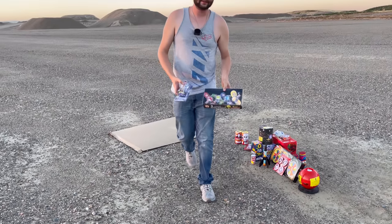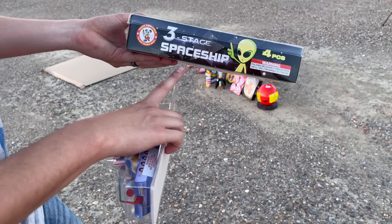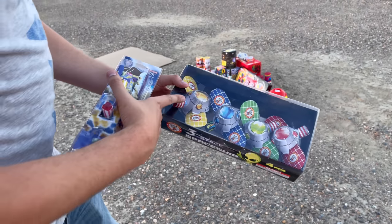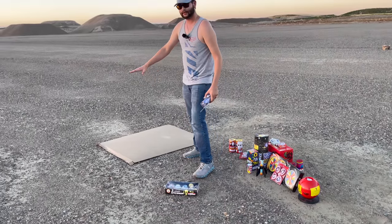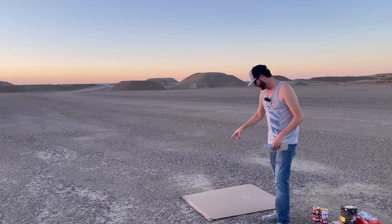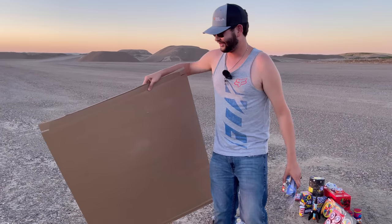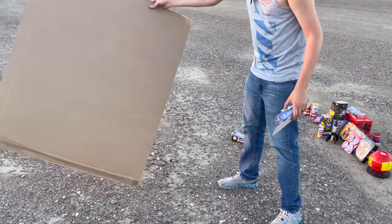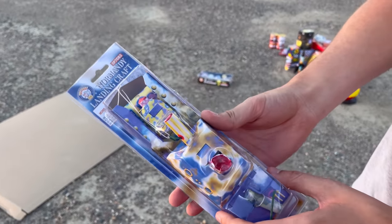So these next items here, I want to get you an up-close shot of as well. This is a three-stage spaceship by Wind of Fireworks. So apparently when you light this, it actually goes up to about eye level, and that would be the first stage, and then it continues to hover and fly higher up into the air, and we do have the launch pad. Kate and I went into Runnings today, and we got this thing for free, so it's just a big slab of cardboard.